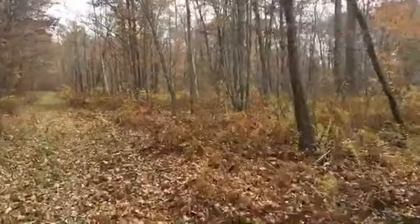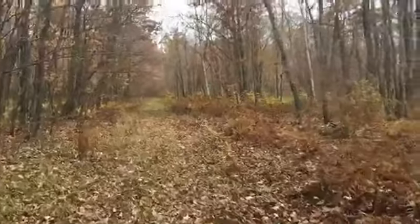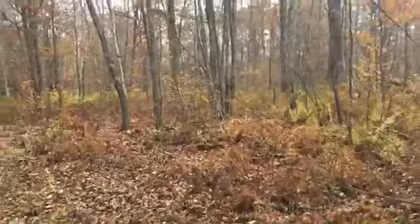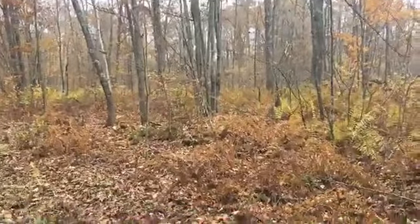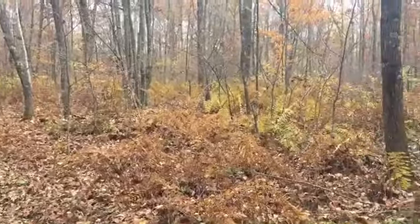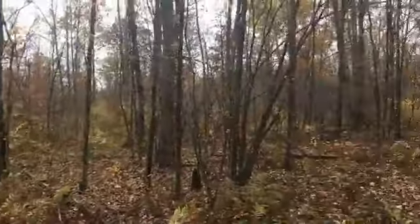A lot of the leaves are down, so it's not as thick. When I listed this land a couple months ago, in July, it was really thick. Couldn't even really walk in here. Came back a month ago. It was thick, but not as thick. And now it's easy to travel through and check out.